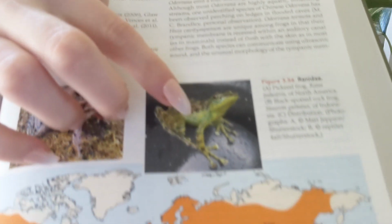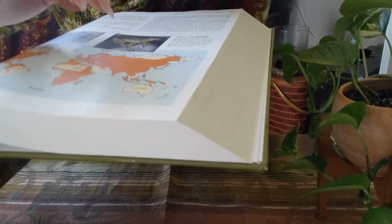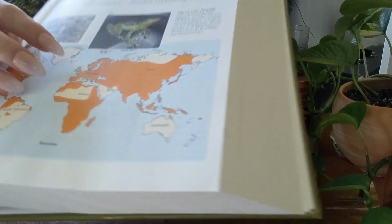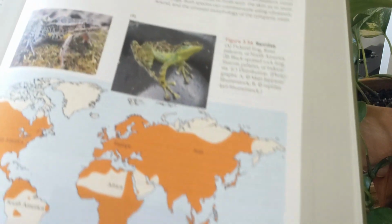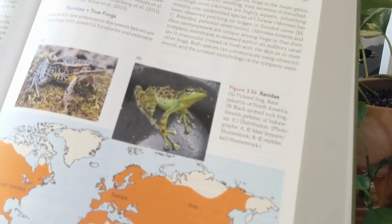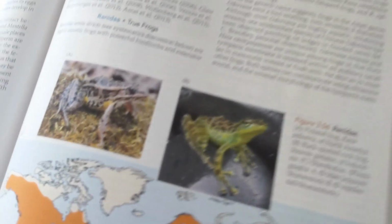And this one is, sorry, I don't remember. A black spotted rock frog. That green one right there. It's so pretty.